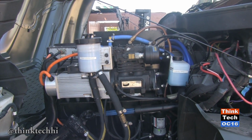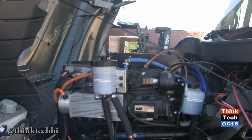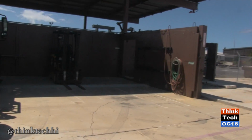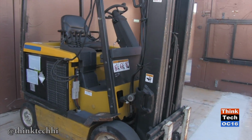This is very similar actually to the dump truck. The same technology fuel cell. It's a little bit bigger than the ones you saw on the buses. And then it has, again, lithium-ion batteries underneath. This forklift is actually a hydrogen fuel cell forklift. And it's amazing because it looks pretty much like a regular old forklift.